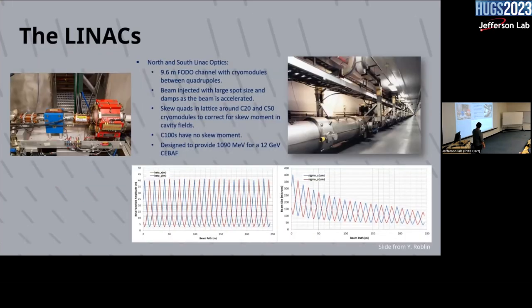And then we go into the LINAC, right? So you were down there, you saw what's happening in the LINAC, right? So first off, I'm going to describe this FODO channel. So FODO: focus, drift, defocus, drift. The F is focus, the D is defocus. Don't get it mixed up.